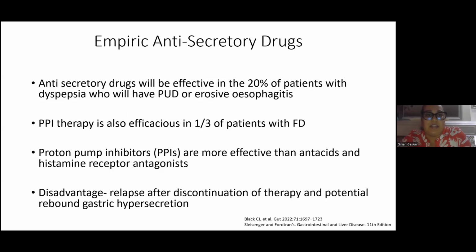The third treatment strategy in uninvestigated dyspepsia is initiating empirical anti-secretory therapy, and this is widely used in primary care. The approach controls symptoms, it heals lesions in most patients with underlying reflux or peptic ulcer disease, and it can be beneficial in up to a third of patients with functional dyspepsia. PPIs provide superior symptom relief compared to H2 receptor antagonists, and you usually see a response within 2 weeks of therapy. Obviously, the disadvantage of PPI is the rapid symptomatic relapse after treatment has been stopped, and that potential for rebound gastric hypersecretion. So often patients require long-term treatment.